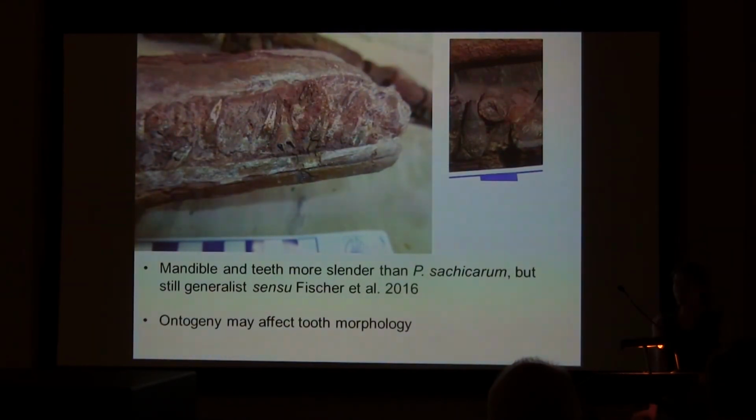The mandible and teeth in Muiscasaurus are more slender than in Platyturgius sacchacarum, but based on the morphospace descriptions of Fisher, this still fits into a generalist diet. However, based on some work I've done in early Jurassic ichthyosaurs, ontogeny may affect both tooth morphology and diet in ichthyosaurs. So just because this material is falling into this generalist morphospace as a juvenile doesn't necessarily shed any information on the adult diet.